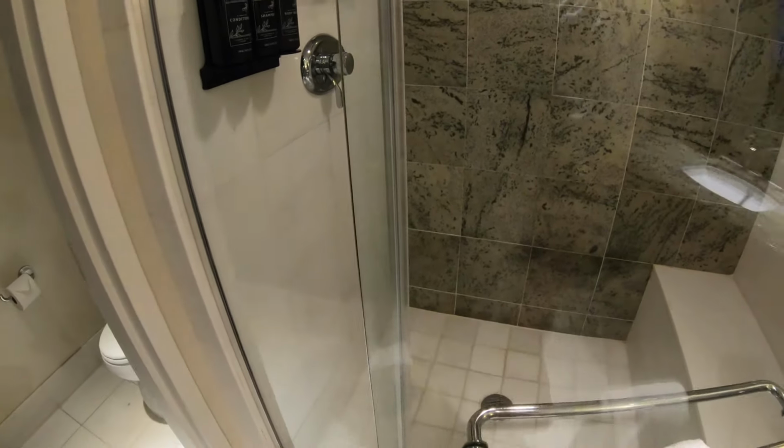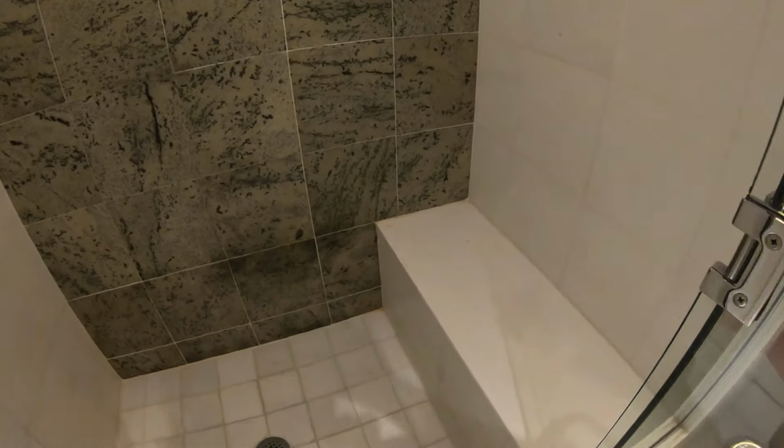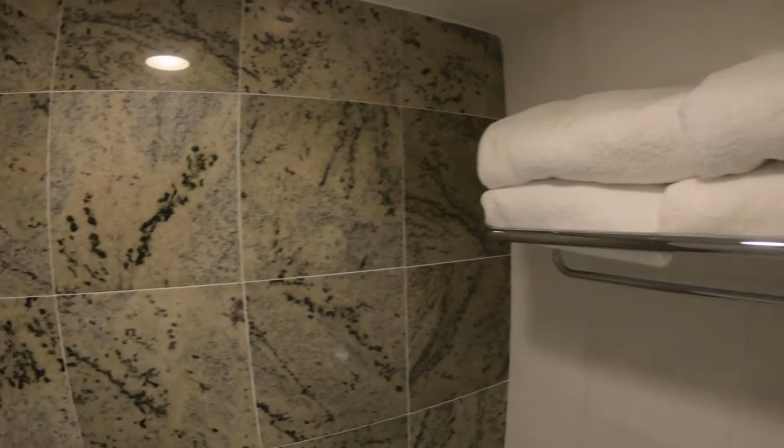No tub in the bathroom, but a nice shower, walk-in shower with a built-in seat. I do like built-in seats in showers, not because I like to sit down while I'm showering, but I just think I can get my feet cleaner that way. Perhaps I'm sharing too much information.